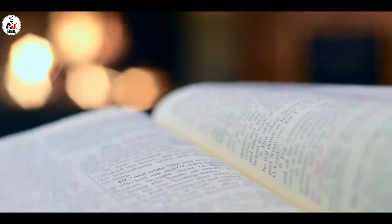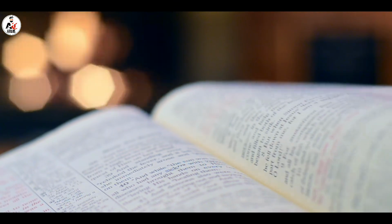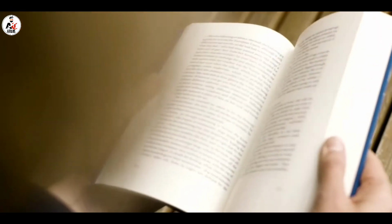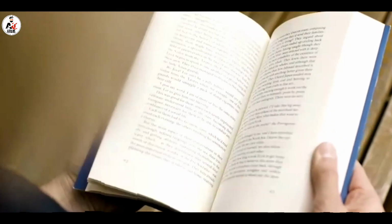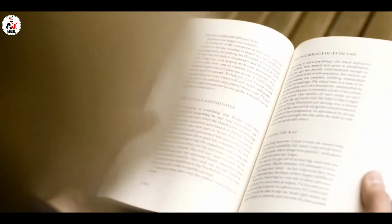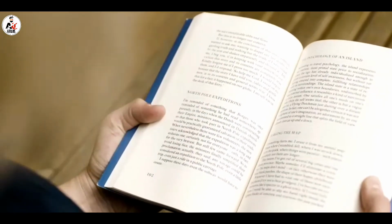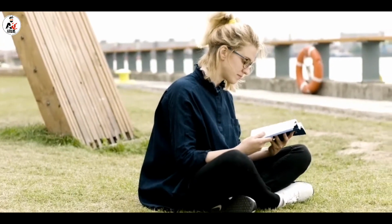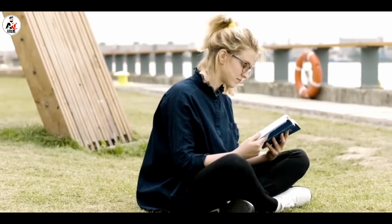Tip number 2, how to study and when. You will be surprised to know, according to a study by Microsoft, the average human being currently has an attention span of 8 seconds, and the average concentration span can be between 1 to 2 hours. According to the Pomodoro technique, you should study in small chunks of 25 to 30 minutes and take a 5-minute break.